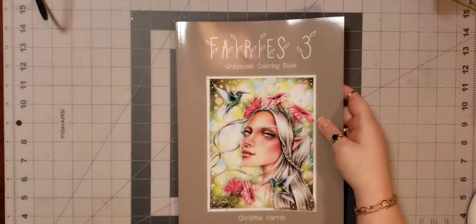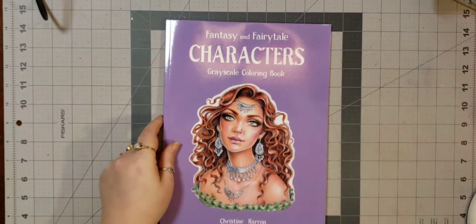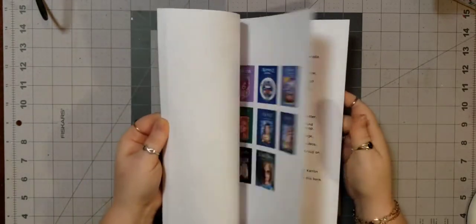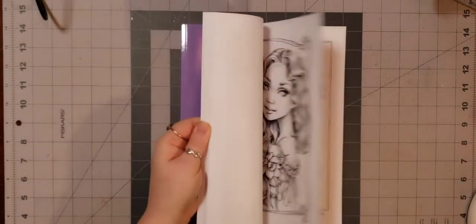So that's Fairies 3. And then I got another Christine Karen, Characters. This is a really fun one too. Again, it's got that grayscale.